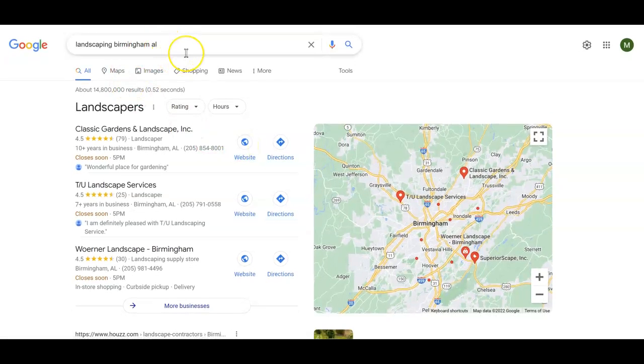Basically, if I was going to search landscaping in Birmingham, and I didn't do Clanton just because the search volume is so low. I want to show you the potential you have if you branch out to neighboring cities with higher populations. Because ultimately, what I want you to get from this is, what can I do to make my business grow?